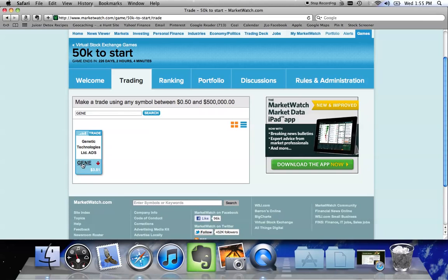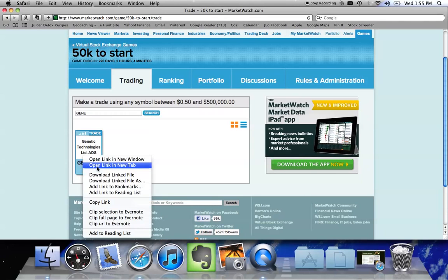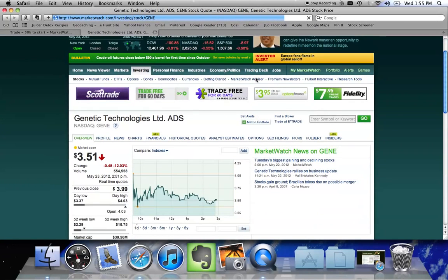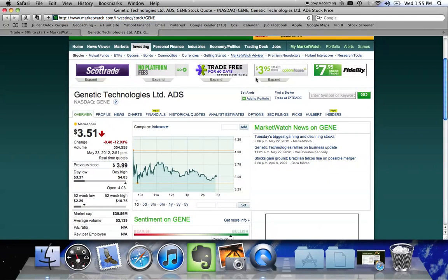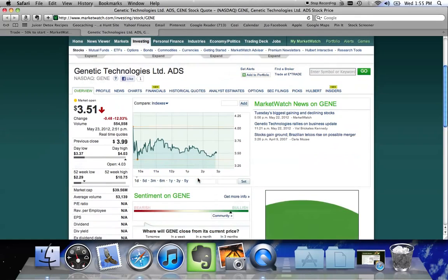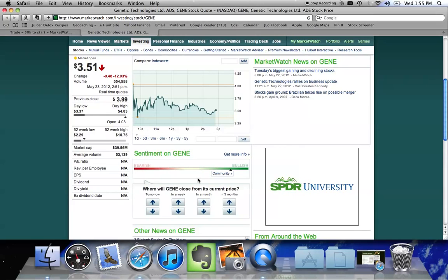Okay, so once this comes up, if I click on the word gene, what MarketWatch does is it brings up statistics on that company. So if you want to do more research on it, you can. Right now it's trading at $3.51. It's down 48 cents today, or a 12% drop over yesterday's close. The graph here shows you yesterday it closed where this gray line is, and today it went all the way up to the yellow line here, and then it got all the way down to the bottom line here. So if you need to do some research on a company, this is one way to do it.